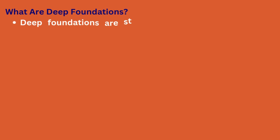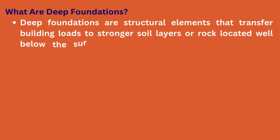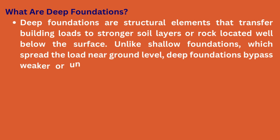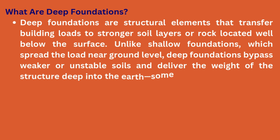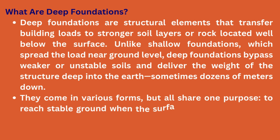Deep foundations are structural elements that transfer building loads to stronger soil layers or rock located well below the surface. Unlike shallow foundations, which spread the load near ground level, deep foundations bypass weaker or unstable soils and deliver the weight of the structure deep into the earth, sometimes dozens of meters down. They come in various forms, but all share one purpose: to reach stable ground when the surface soil just isn't strong enough. Why do we need deep foundations?